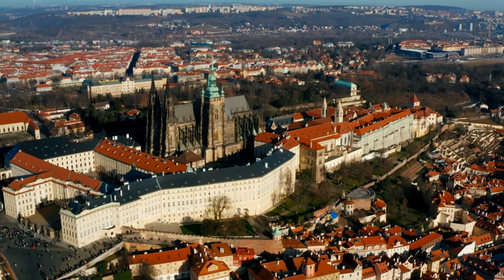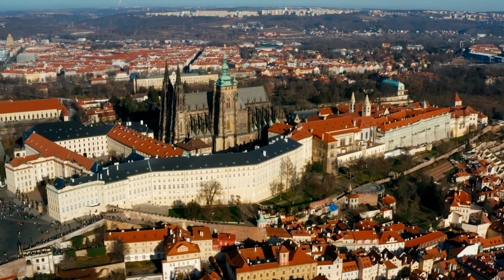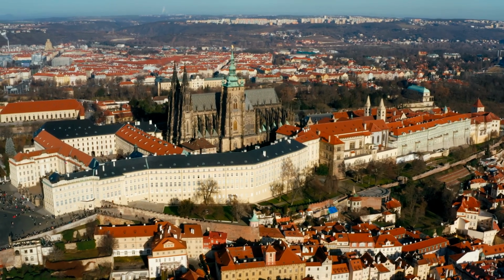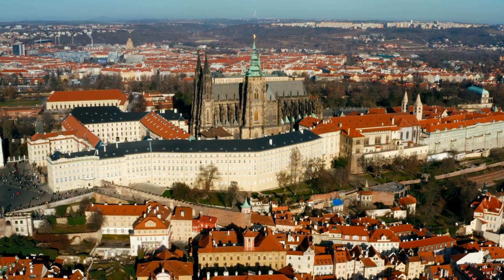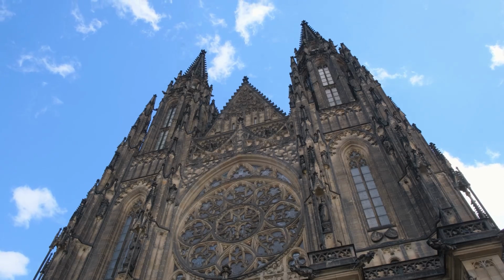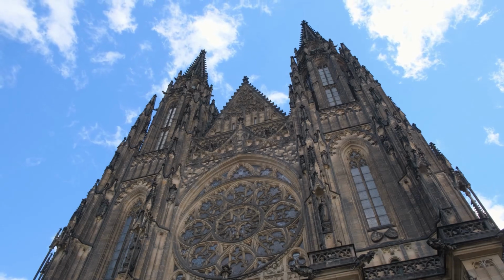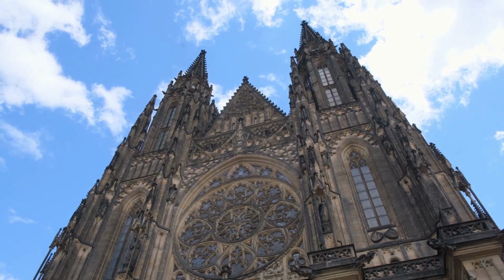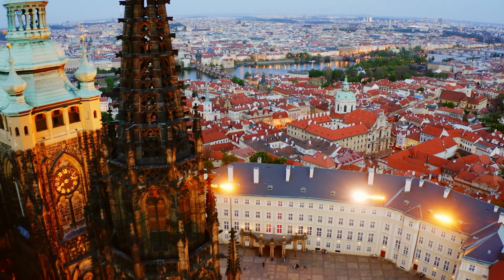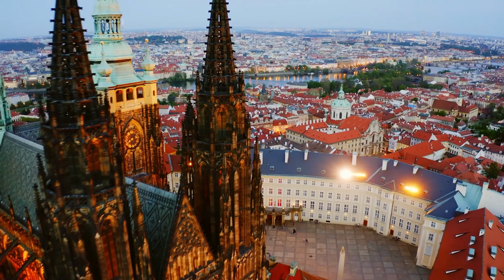It wasn't until the late 19th and early 20th centuries that St. Vitus was finally completed in 1929, coinciding with the millennial anniversary of Wenceslas's death. The cathedral is a masterpiece of Gothic design, with later influences of Baroque, Renaissance and Neo-Gothic styles reflecting its long construction history. The western facade, completed in the 20th century, showcases a blend of Gothic and Neo-Gothic styles.